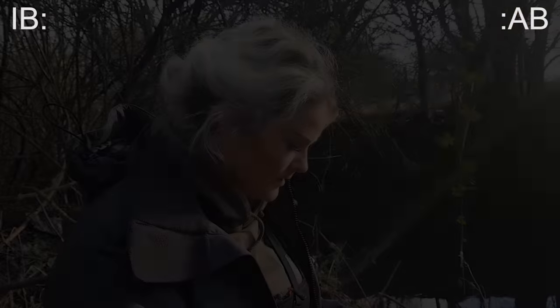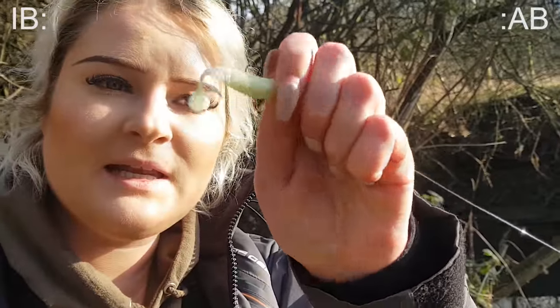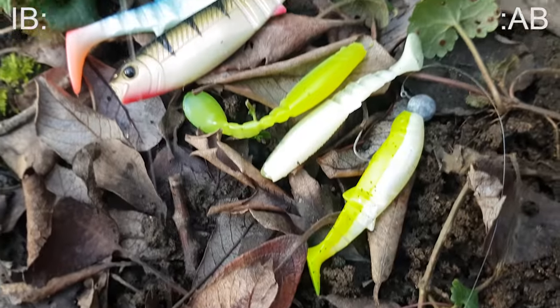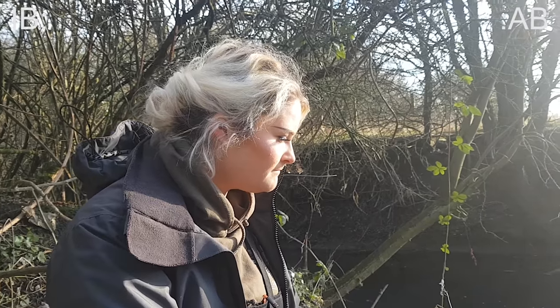He's too terrified of losing again. My number 5 choice was a cannibal shad, and I've chosen a white, sparkly, glittery cannibal shad. It's small. That's what it says. And guys, wish me luck because I'm kind of sick and tired of losing. Okay, going.